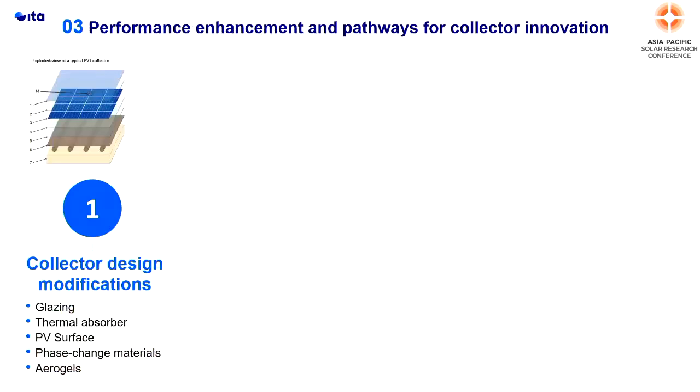And now I'll briefly outline the different performance enhancement pathways for collector innovation. You have a lot of details in the review paper that I just mentioned in the introduction, so I just want to give a brief overview. So the first one is collector design modifications. Here the thermal absorber has a very important influence on the thermal performance and on the PV cooling. So we're looking to improve the flow pattern as well as the materials, and then also there has been a lot of research on the use of phase-change materials.